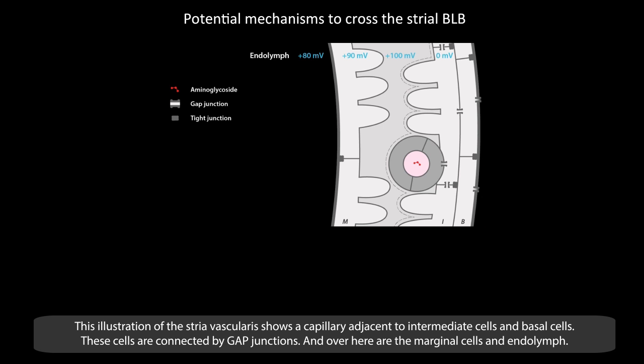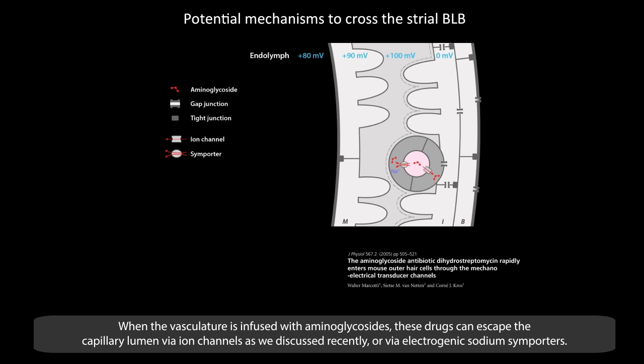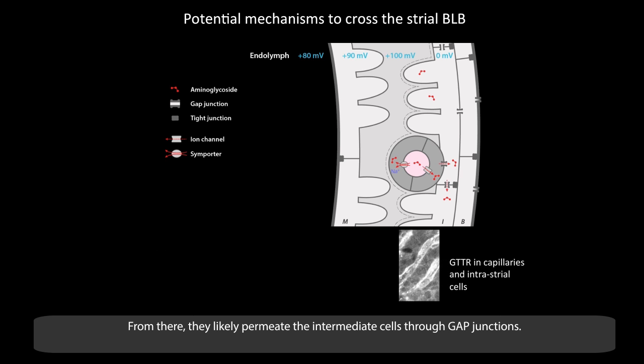This illustration of the stria vascularis shows a capillary adjacent to intermediate cells and basal cells. These cells are connected by gap junctions. And over here are the marginal cells and endolymph. When the vasculature is infused with aminoglycosides, these drugs can escape the capillary lumen via ion channels, as we discussed recently, or via electrogenic sodium symporters. From there, they likely permeate the intermediate cells through gap junctions.